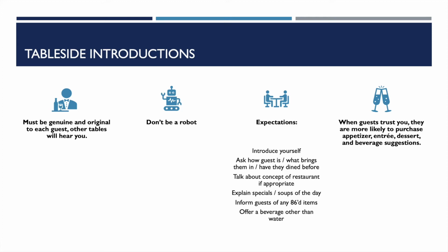You can then talk about the concept of the restaurant if appropriate. This is especially appropriate if they have never been to the restaurant before, or maybe it's a group of 4 and 2 of them have been there before and they love it, and then the other 2 have not been. That's a good time to give just a quick synopsis of what you're all about. And then you're going to explain the specials or any soups of the day. So really any daily items is what we're talking about here.